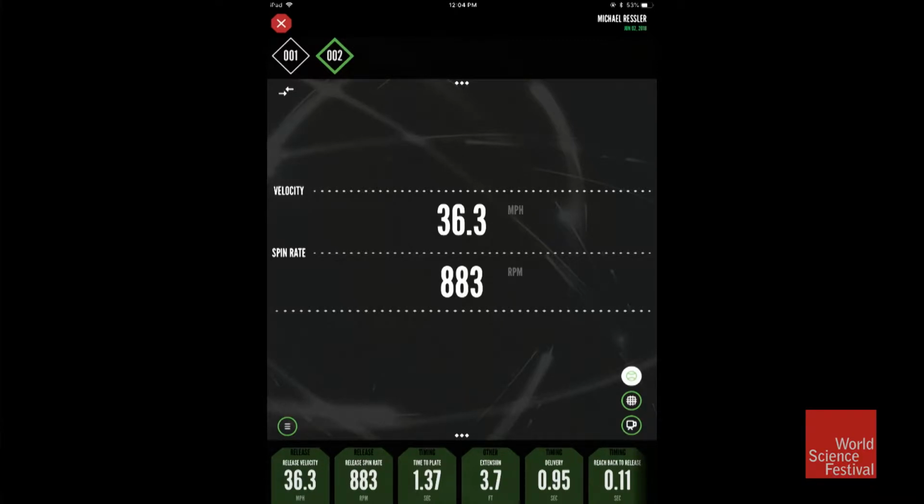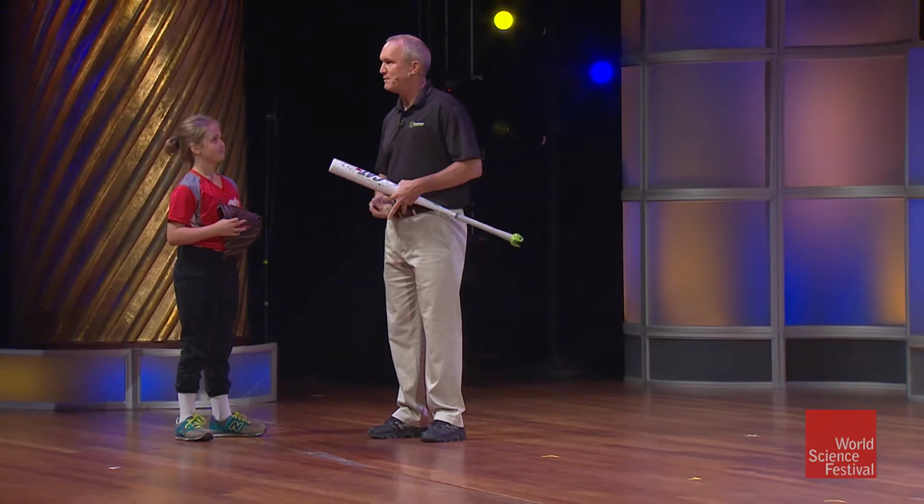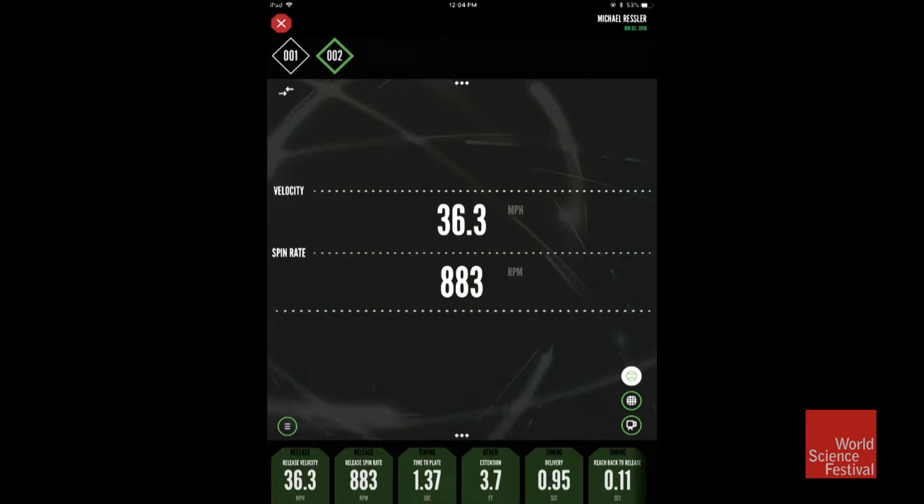36 miles an hour. So you threw the ball 36 miles an hour. It had a spin rate of 883 RPM. So why does that matter? Obviously, those are different numbers than the swing, right? Because the motion's different. We would expect to see different numbers.